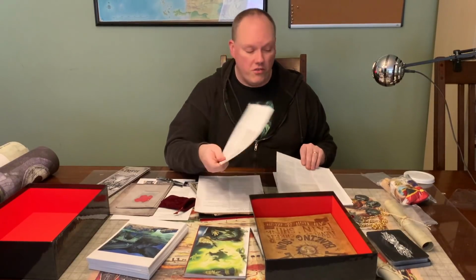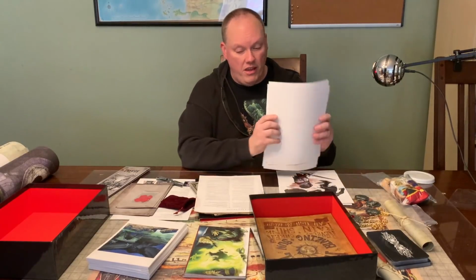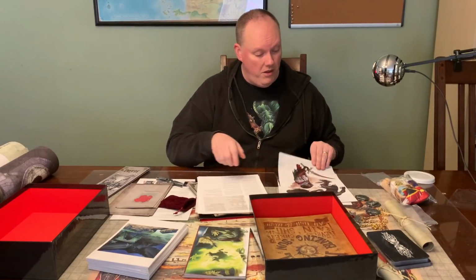Then they include a bunch of pre-generated characters. So if you just want to jump in and go, they are level 1. You have characters who already have a cool background that will fit well with Ravenloft. But if you're running a big campaign, you probably want to make characters. You probably want to do a session 0 and do all that work.